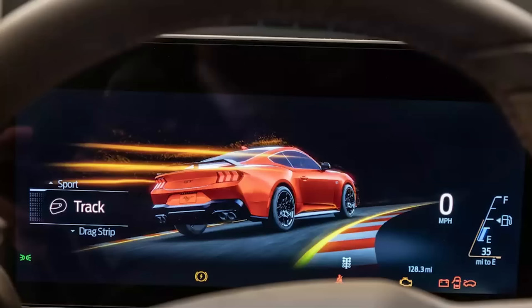You can use the gauge cluster display to change between the drive modes. Normal, sport, track and drag strip. There are a few buttons in here including the volume knob and traction control off.